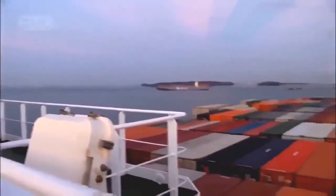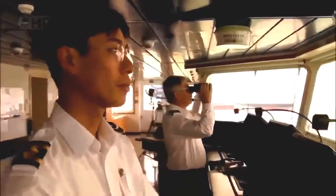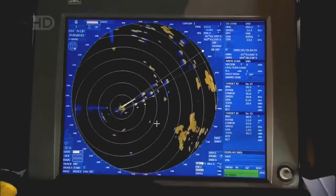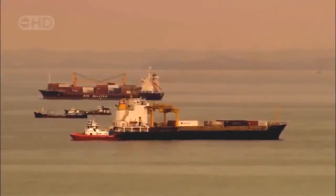The first sign that the Atlanta's getting closer to port is the sudden increase in sea traffic. 1, 2, 3, 4, 5, 6. One of the problems with being a giant is avoiding the dwarves of the ocean. For the captain, arrival at port is one of the most stressful parts of the journey. He has to be ready to react in an instant.